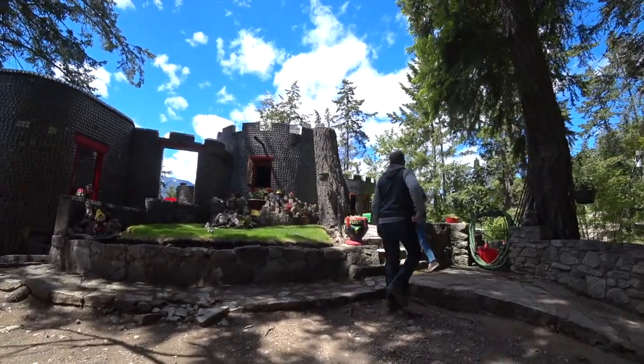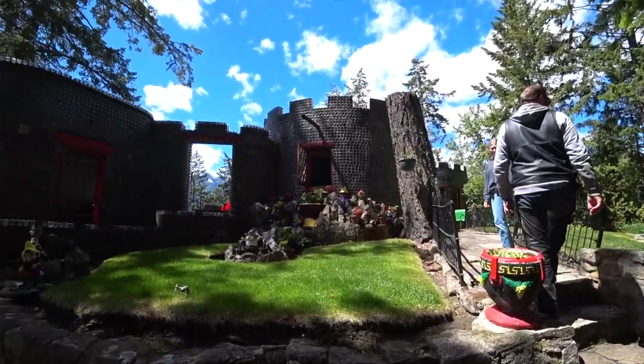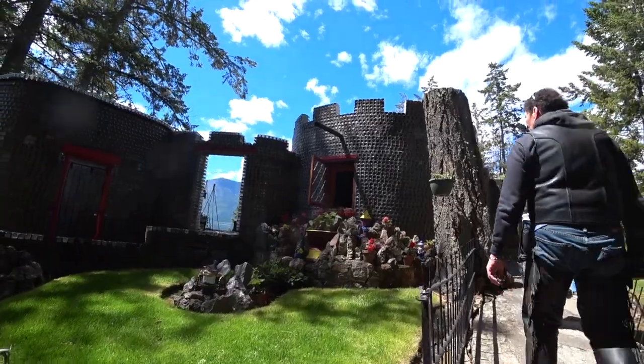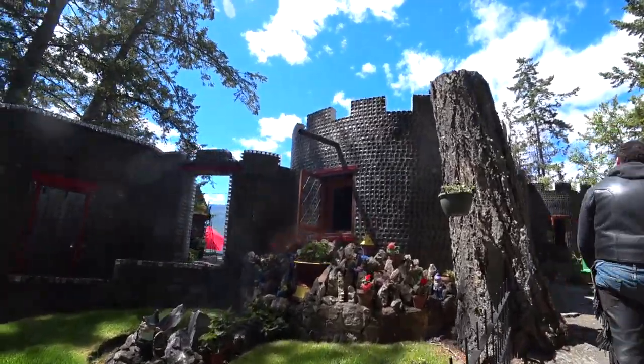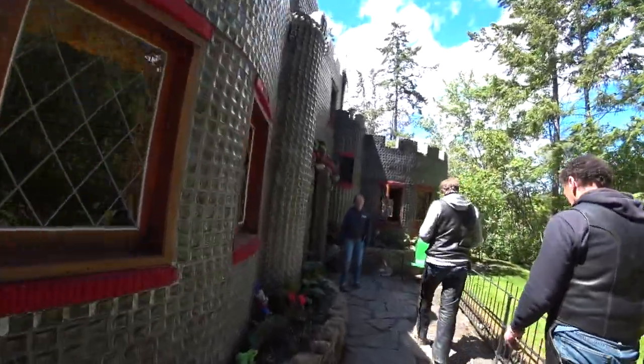That's when he started. The house was finished in '54, but everything else was added on for the time that he lived here, which was 16 years. So he lived inside here? Yeah, for the 16 years with his wife. Cool.